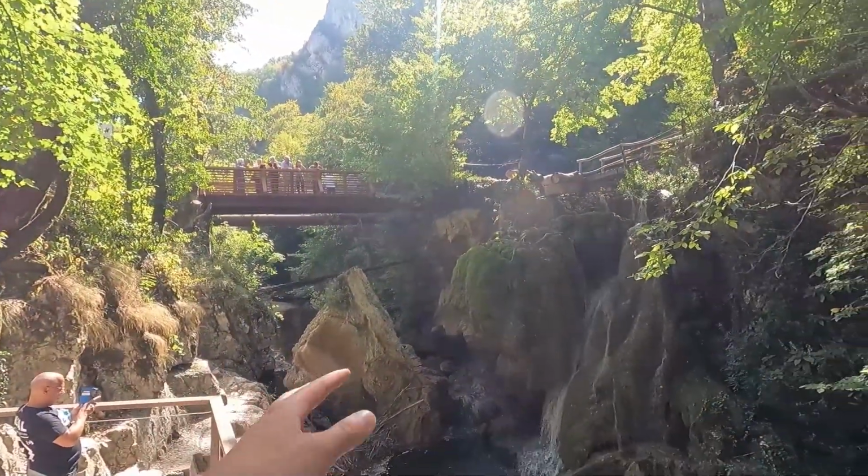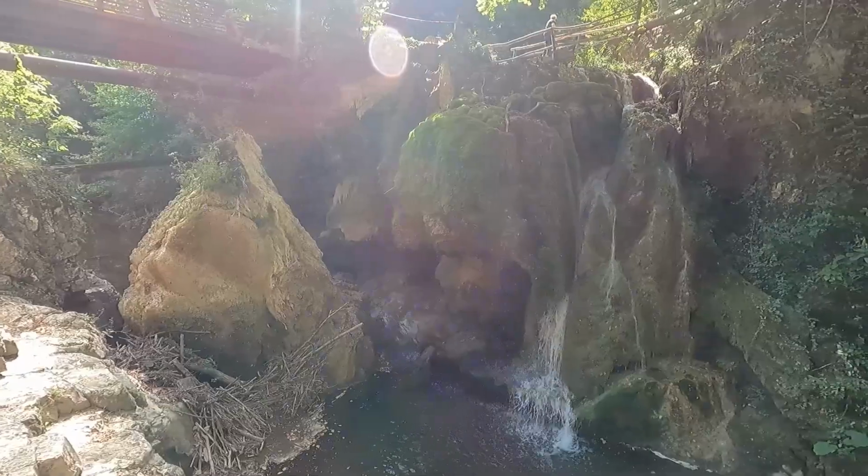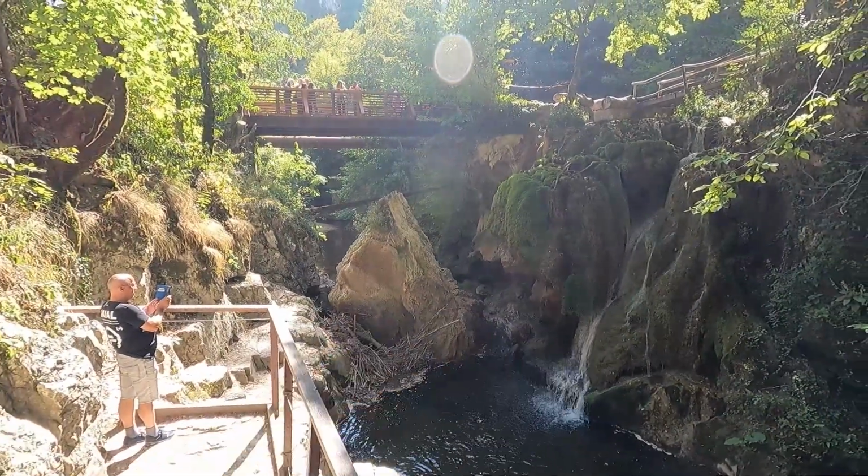We don't know why. I couldn't find anything about why it fell. It might be just a natural cause, or maybe too much water in the rivers because of rain. But it is such a pity, and it is so sad because it used to be one of the most beautiful waterfalls in Europe. It's still a decent waterfall because it's still got half of it, but the other half right there just fell. You can see it right there.